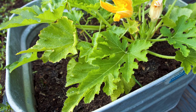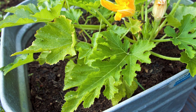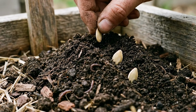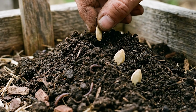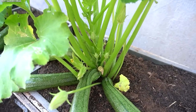Zucchini needs the biggest container on today's list. 5 gallons is the minimum, and a 10-gallon tub is even better. Plant 2 seeds 1 inch deep, keep the stronger seedling, and give it the sunniest corner of the balcony or patio. Water deeply every day in this heat, right at the base of the plant.